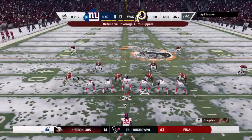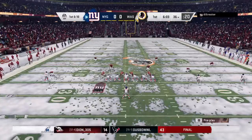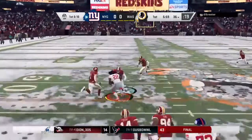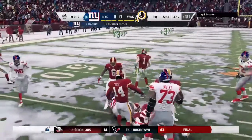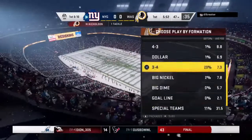So from the 36 now, first and 10. First down, and they go back to Harris. And he slips up past the 45 before being tackled. It's a gain of 11 and a Giant first down.